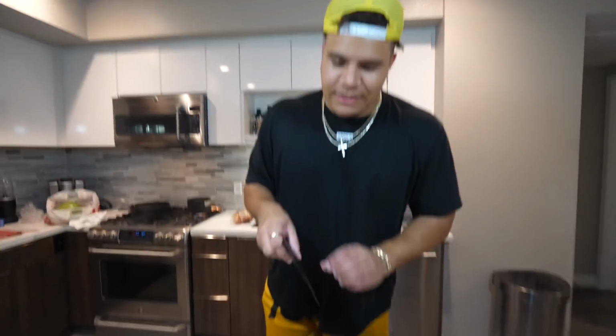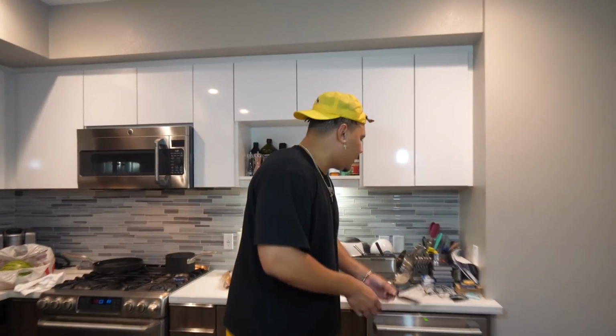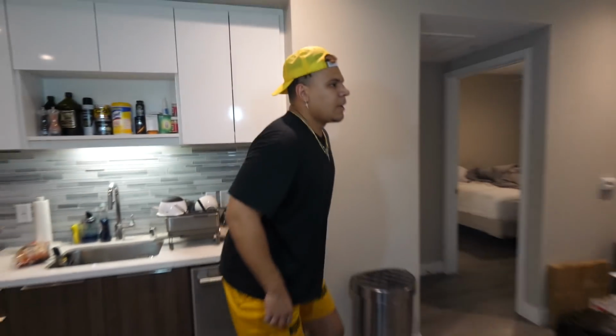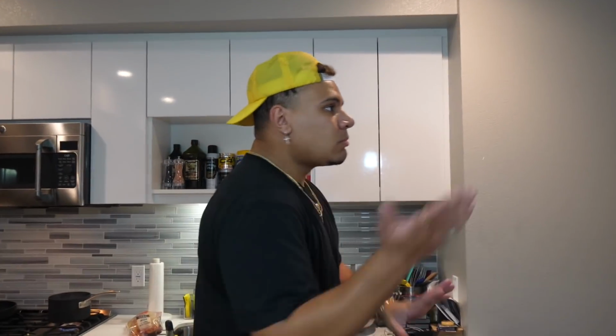I have two more of these. Technically I could just go like this and like this, but we're just gonna use the blue one because it's a little prettier. Not to discriminate on the black ones, because I am a fan of the black ones. What's wrong with the black ones? Nothing's wrong with the black ones, but we're just gonna use the blue one today. Okay. We have the nicest, even pieces of cucumber you have ever seen in your life. Hold that. Oh, nice. Okay, that one worked.